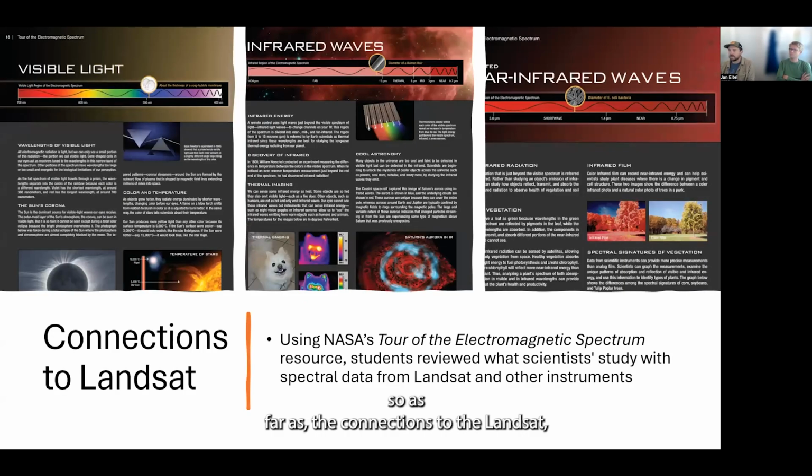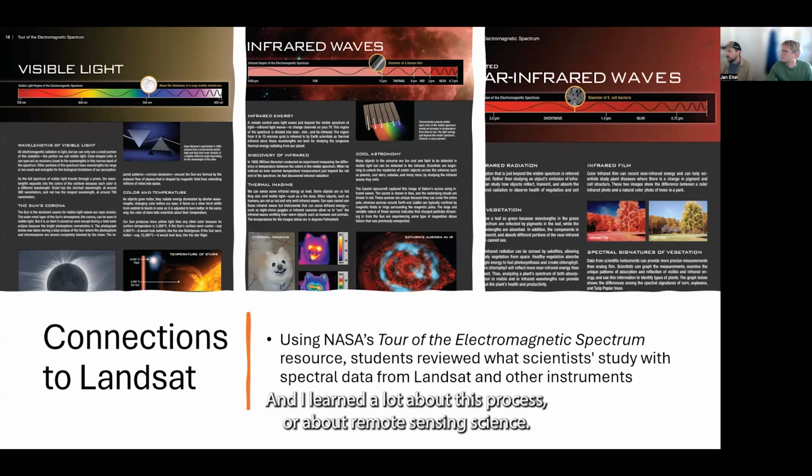So as far as the connections to the Landsat lesson, like Jan said, I'm certainly no remote sensing expert myself, so this was a very new thing for me to dive into, and I learned a lot about remote sensing science doing this, which was really exciting. But it was also very new for a lot of the students. The students that I taught were 5th and 6th graders primarily. They were generally pretty familiar with things like ultraviolet radiation or visible light, but they may not have really considered infrared or near infrared radiation before or even heard of it.